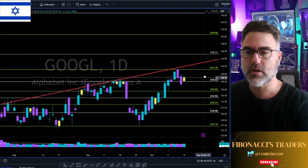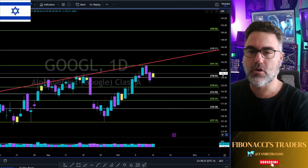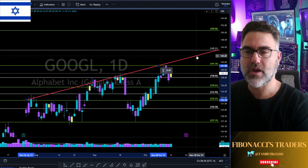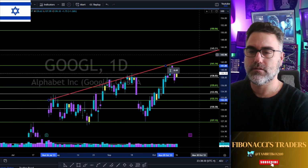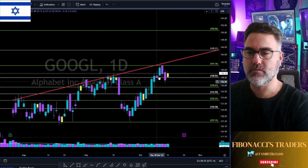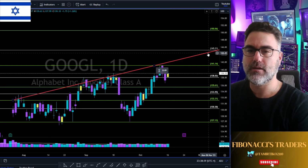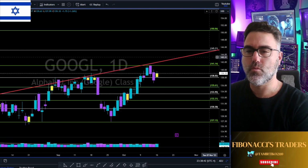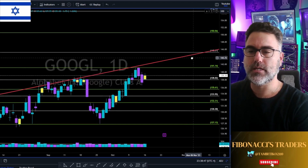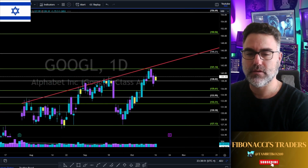Long continuation on Google. In my opinion, we need to wait for a close above the 141, and then we will have this red trend line as our next major resistance. Some kind of a pullback to the 135, also to the 134, and then going up once again, maybe after earnings, retesting this red line and the 145.